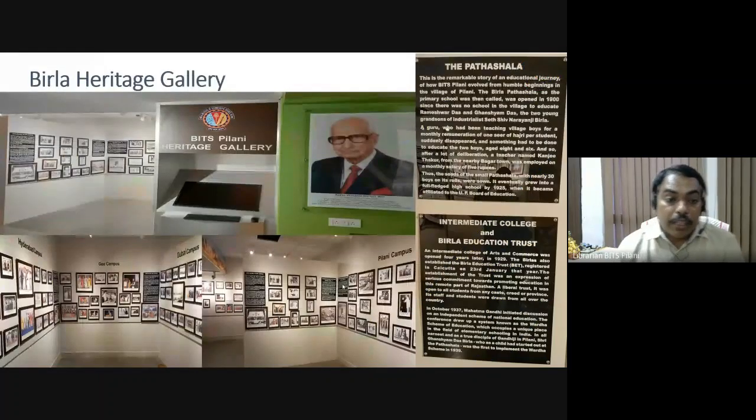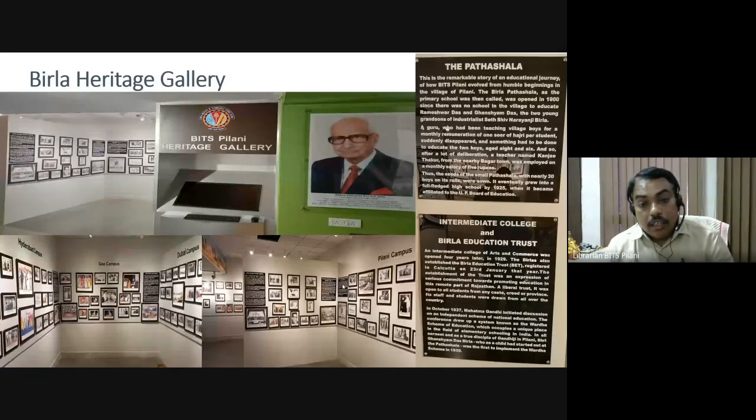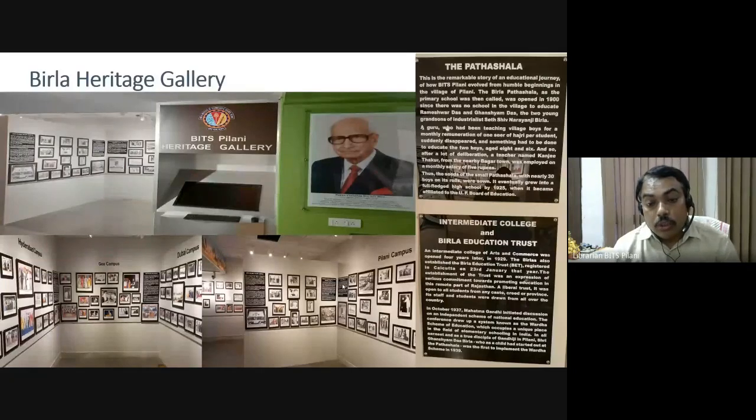And this is one of the best spaces. It is a newly created space and it is called BITS Heritage Gallery. So here, as you all know, BITS journey started as a small Patashala. So Patashala to Institute of Eminence, how it has grown, not just Pilani. We have a Dubai campus, Goa campus, Hyderabad campus. This is all a picture gallery. So you will understand the journey of our BITS. So whenever you get time, please visit, understand.